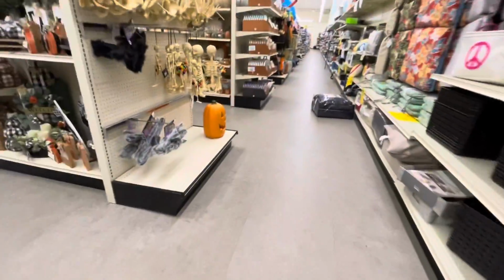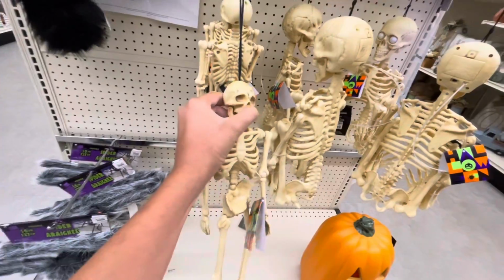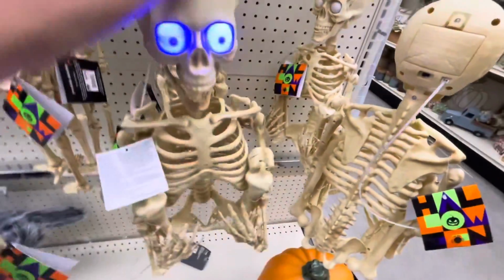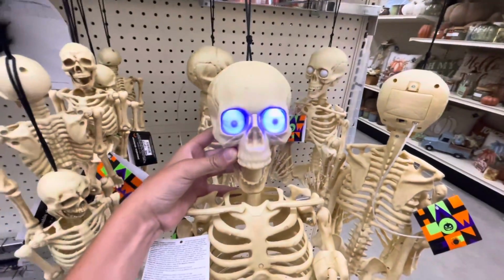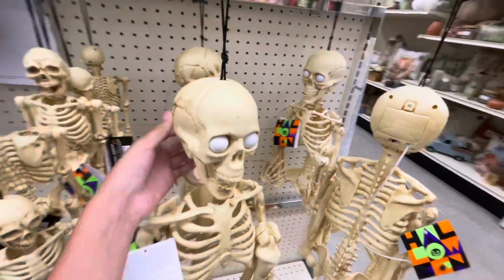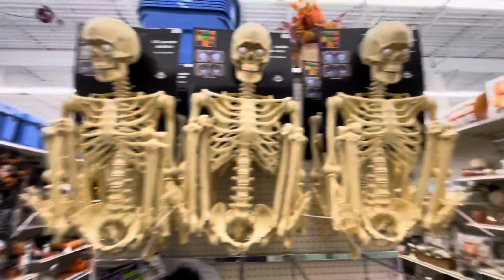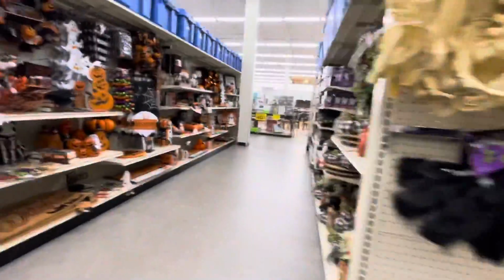Over here, they've got these... First, let's see these. Look at that. They've got a mini skeleton. How cool is he? They've got a light-up blue skeleton with digital eyes? Not really. He blinks, though. That is super cool. That's definitely unique, although he doesn't have digital eyes. He tries to have digital eyes. Got 3 of those, but bigger. These are 5 foot.